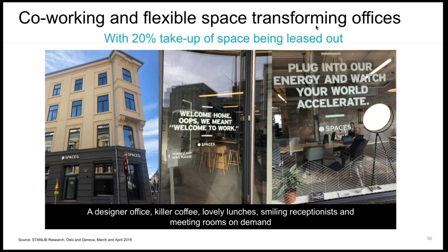And this sector is making up almost 20% of demand of space being taken up now, whereas 5 years ago it was less than 10%. So it has more than doubled in the last 5 years, and we expect this sector to continue to grow. You've seen this company as well in South Africa.